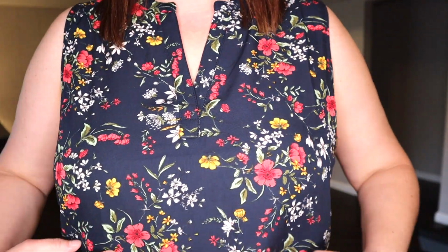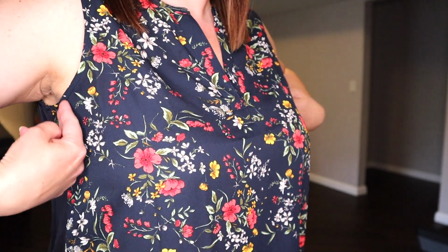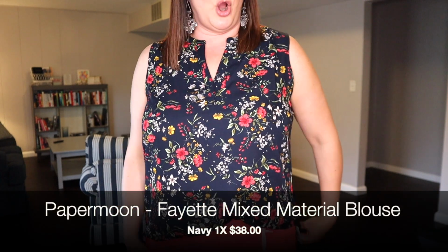Okay, so we're going to start with the floral blouse and the jeans. The blouse is very, very comfortable. I do like the collar combination. I like the split neck here. The floral is very pretty, very dainty. It does come up far enough underneath the arms. I feel like it covers everything. You can wear a regular bra with it.